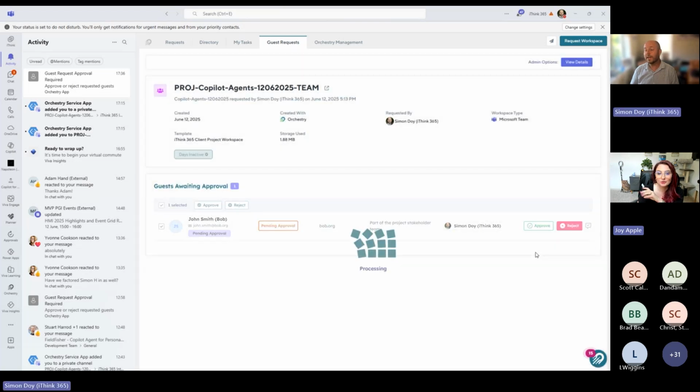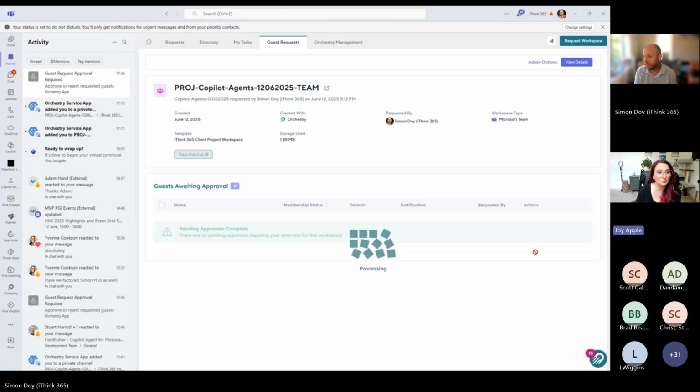Yes. Could you do this without Orchestry? Absolutely. You could put up custom processes and things like that. So if you're not in a space where you can use a third-party tool, all of the things you're seeing could be done with Power Automate, Logic Apps, scripts, things like that. So keep those creative juices flowing. Just thought I'd add that real quick.